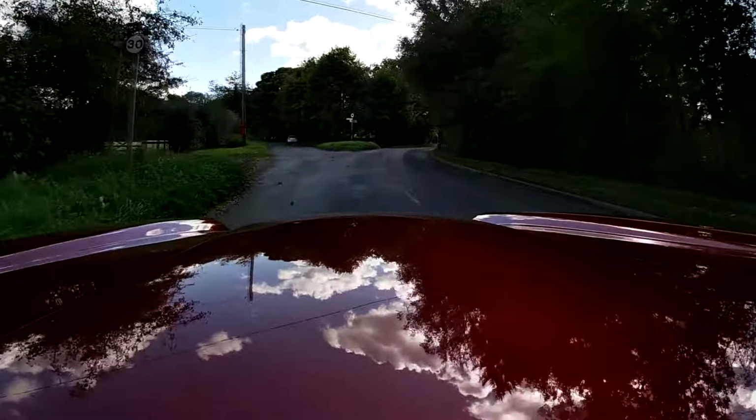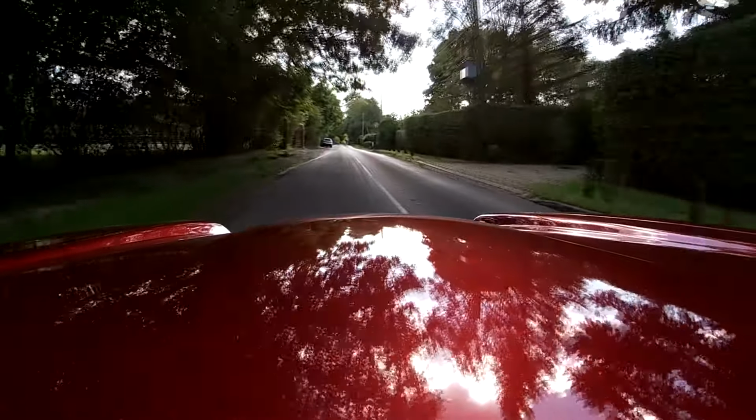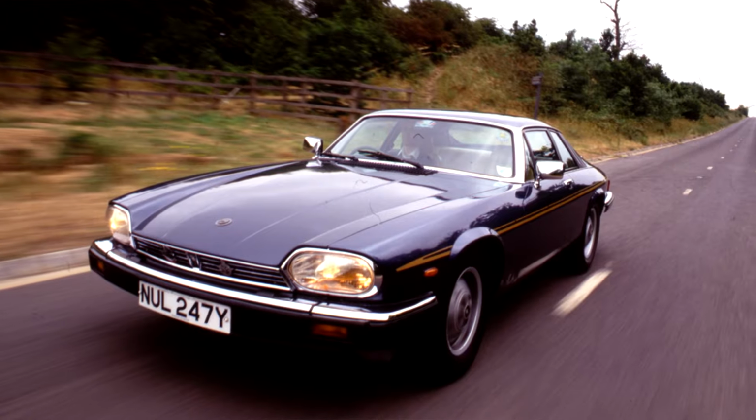What we couldn't have known at the time, of course, was that it was a car that almost faced the axe because of disappointing sales come the early 80s, but actually survived that and went on to become a hugely successful car, actually outselling the E-Type that it replaced. Come the early 80s, they put a bit of work into the V12 engine and turned it into the V12 HE that we know, which is marginally more economical.